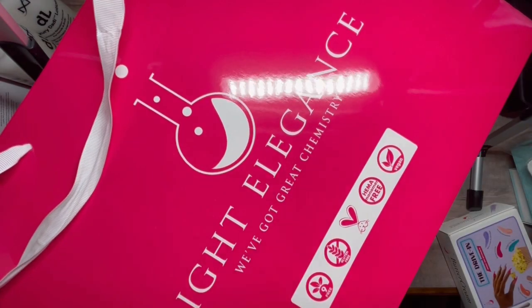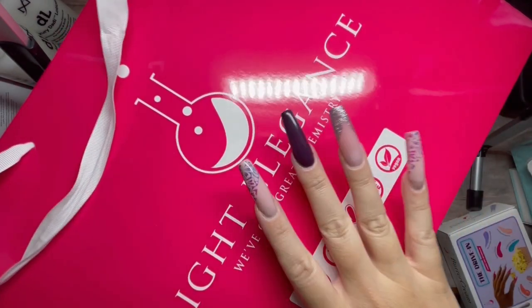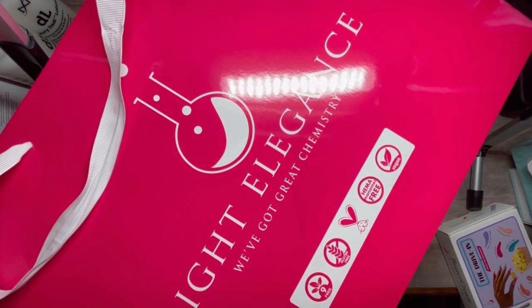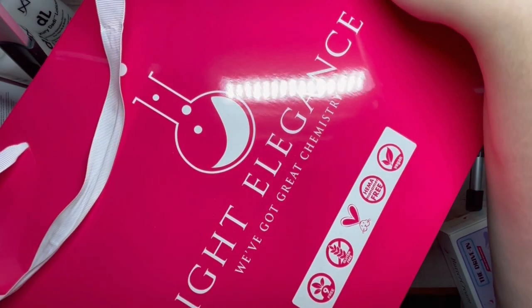Last but not least, this is going to be hard. I can't fit everything in camera. I got a whole bag of stuff from Elegance. So let me unbag it.